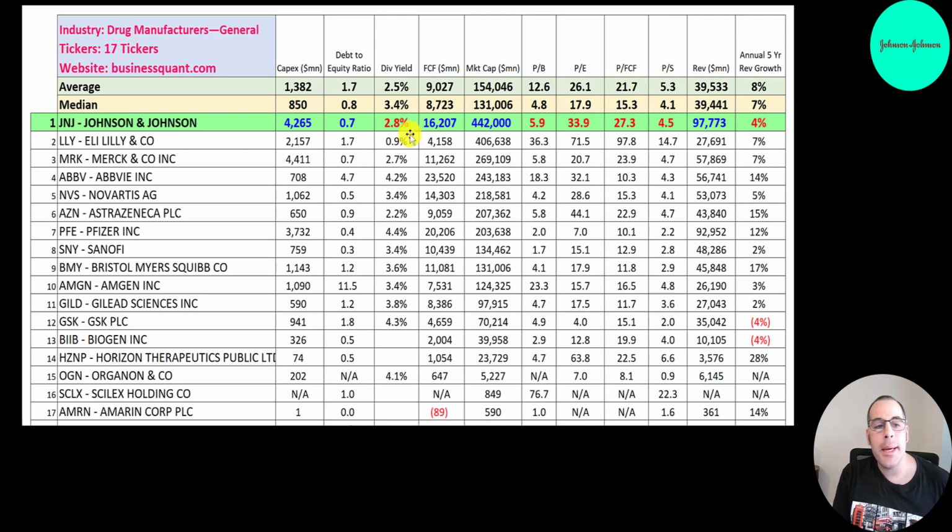If you like dividend-paying stocks, then investing in this industry makes sense because lots of companies pay a good dividend in this industry. JNJ pays 2.8%, which is higher than the average but lower than the median. AbbVie pays over 4%. GSK, GlaxoSmithKline, pays 4.3%. Pfizer, 4.4%. Organon, 4.1%. Lots of big dividend-paying stocks.